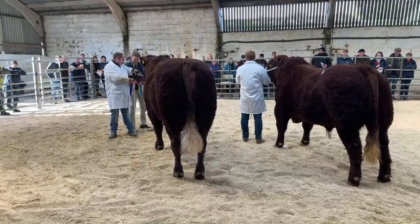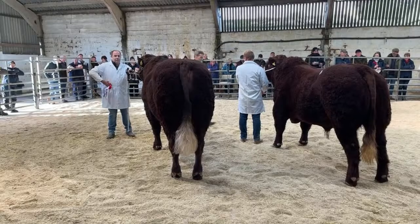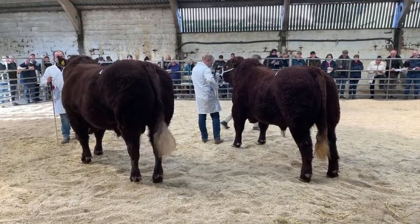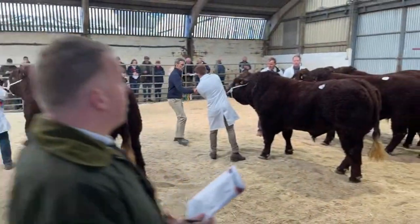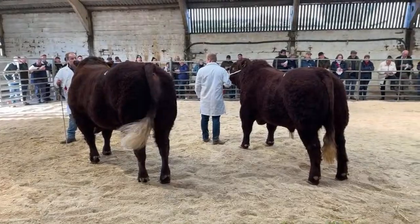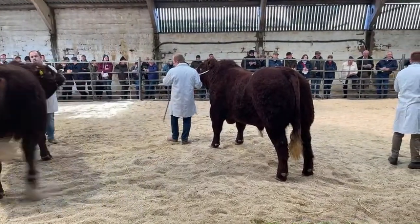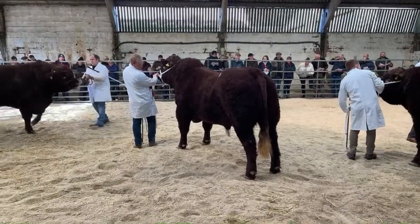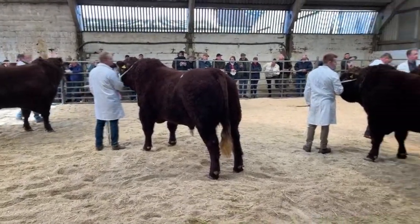Class 3, your senior bulls. First lot 35 from Strathallan. Second lot 38 from Drummaglee. Third lot 36 from Drummaglee.